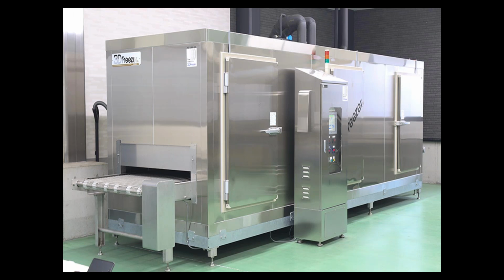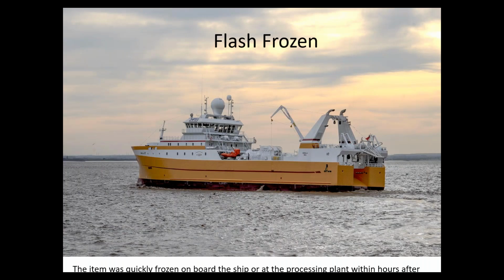All right, so blast freezing technology has gotten to the point where we can actually put it on the boat, on the vessel itself. And you will hear a term called flash frozen. If there's anything I want you to take away from this seminar, it is this term right here, flash frozen. The definition of flash frozen is an item that was quickly frozen on board the ship or at the processing plant within hours after being caught. Sometimes you refer to this as IQF, individually quick frozen.